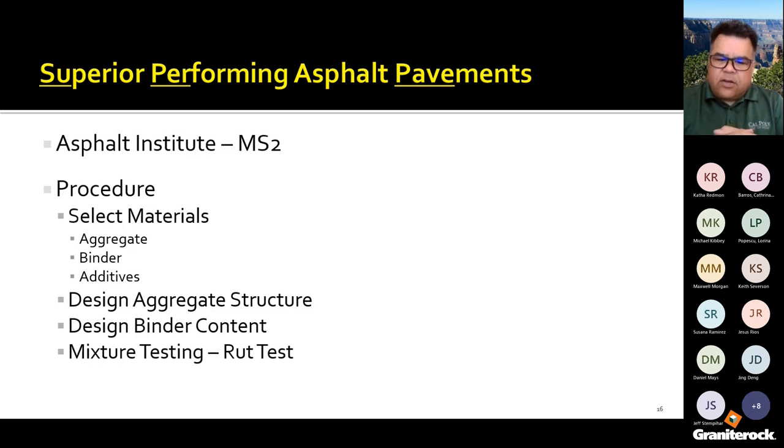Now, when we look at the binder, typically the binder grading, when I mentioned PG grading, is going to be specific to your region. And the nice thing is, as engineers, we don't have to figure all that out ourselves because it's already been set forth in the Caltrans Highway Design Manual in regards to which binders we should use for our locations. Typically in the Bay Area, you'll be using a 64-16. You may see a 64-10 for your binder.